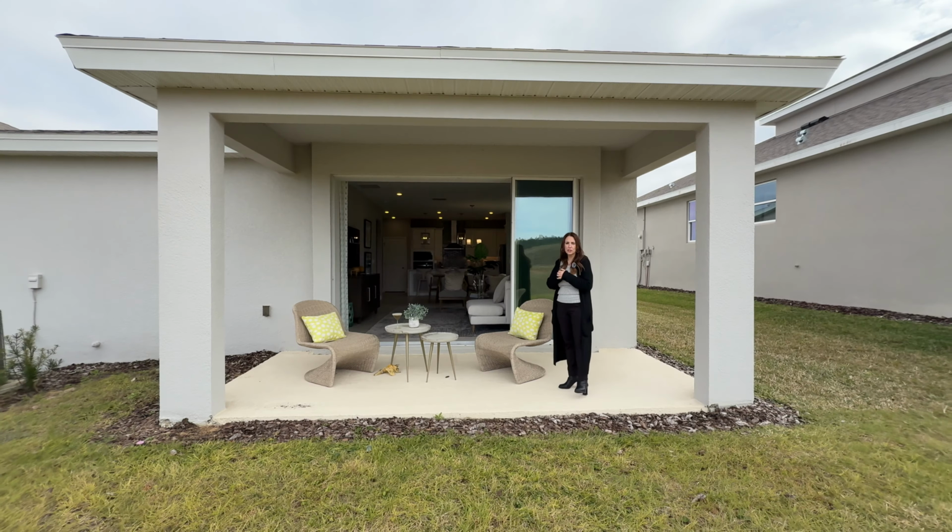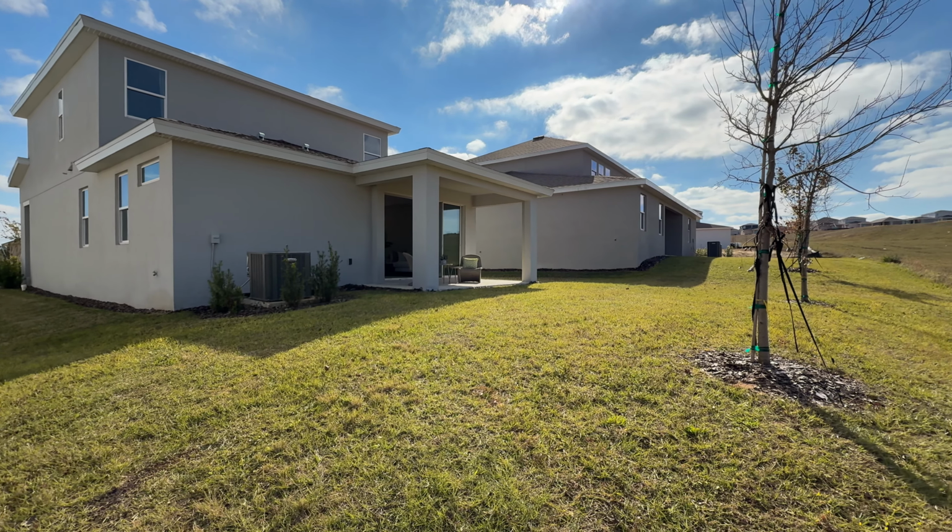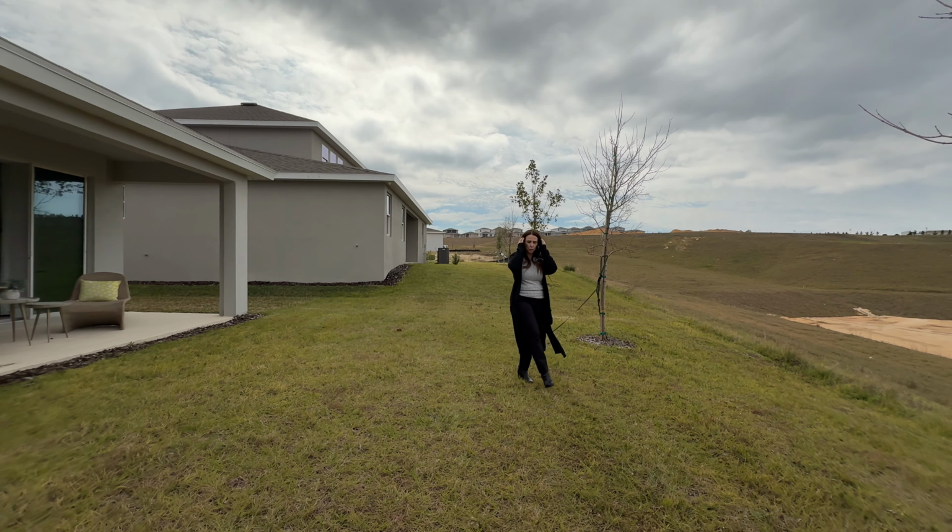Then as for the backyard, this is a standard size backyard. So more than enough room if you wanted to go ahead and put in your own pool, but there's a beautiful community pool if you want to meet the neighbors and be a little bit more social. You do have the option of the community pool.